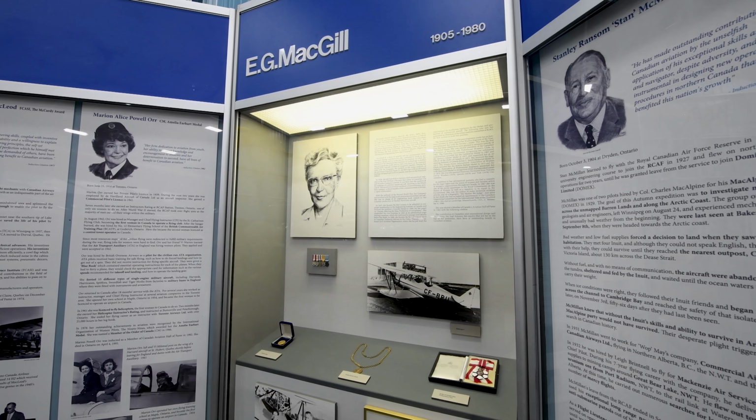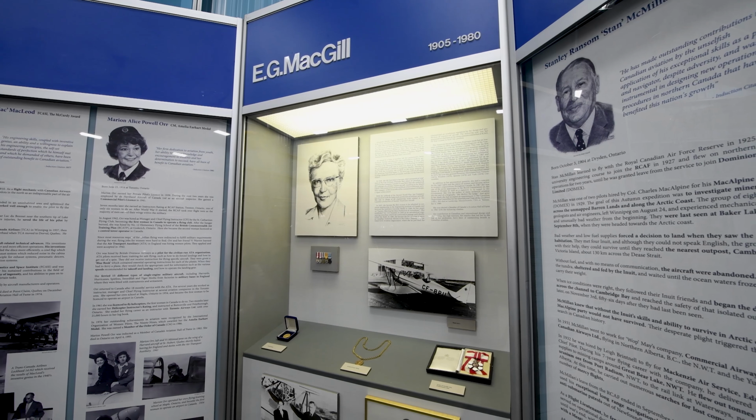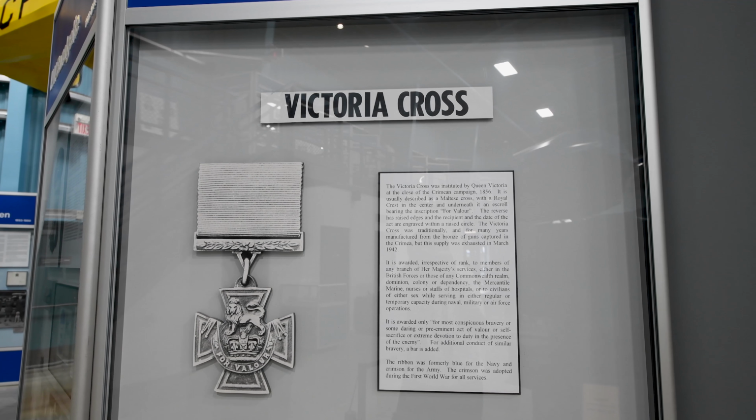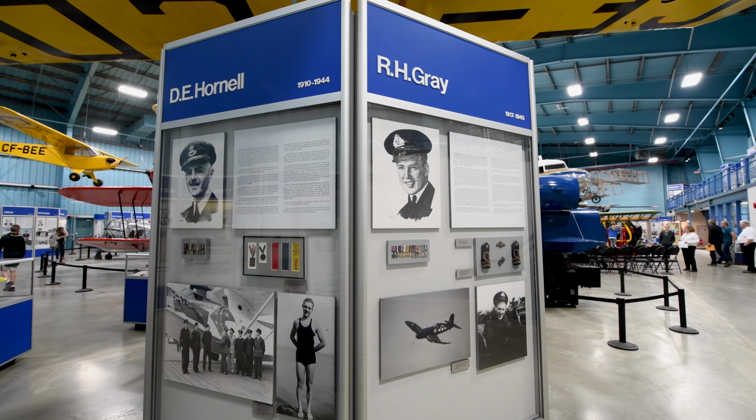Another important aspect of the hall's activities is that it keeps in touch with its members and their families. This special display tells about the Canadians who won the Victoria Cross for their heroism in battle in both World War I and World War II.